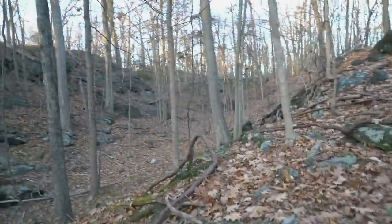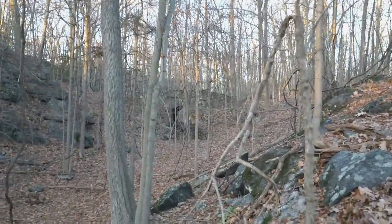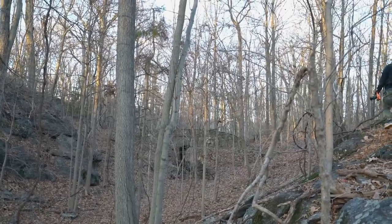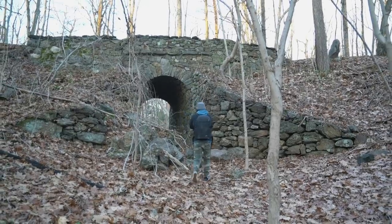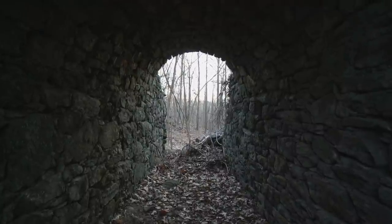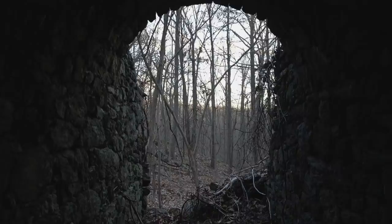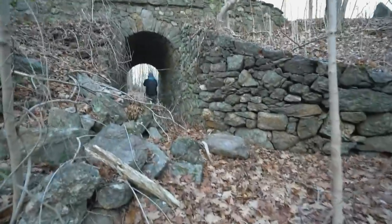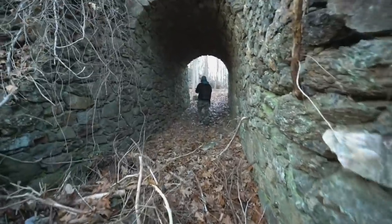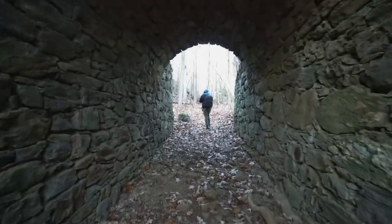All right, so we're pulling up to the first little section of the mansion. As you can see, it's pretty rocky around here. And I don't know if you can see it now, but we have a little bridge made of stone with a creek or some sort of arch in the middle. But we're gonna go get a little closer. This is really cool. I thought water maybe flowed through here at one point. I mean, that would make sense for a bridge. But I don't know. Pretty cool. Still in very good condition.